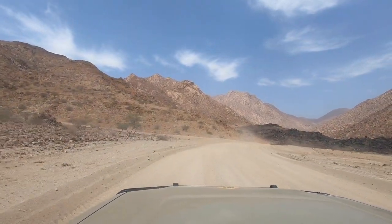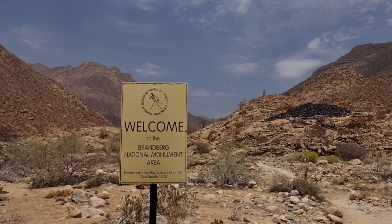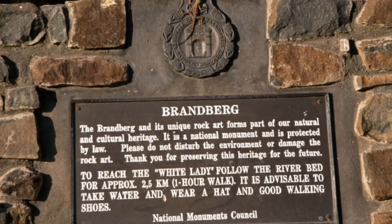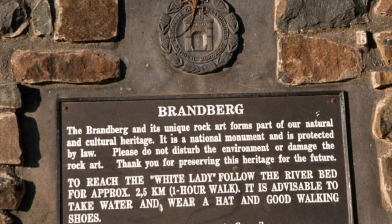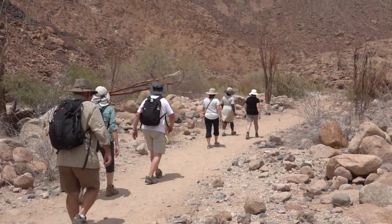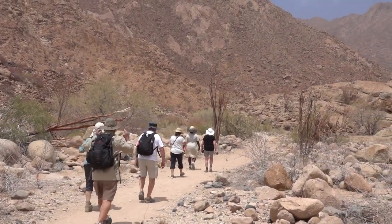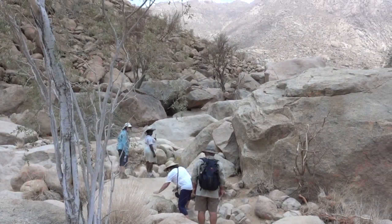After lunch, we got into our 4x4s and drove a small distance to the Brandberg National Monument. We took off on the strenuous track to the small rock overhang deep in the Brandberg to see the White Lady and the other very impressive paintings.